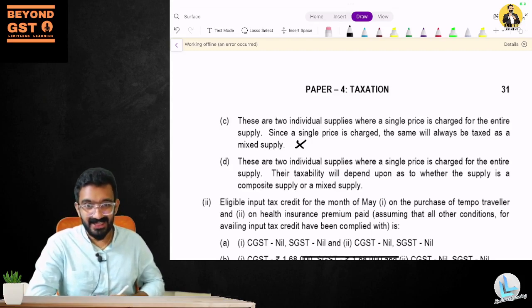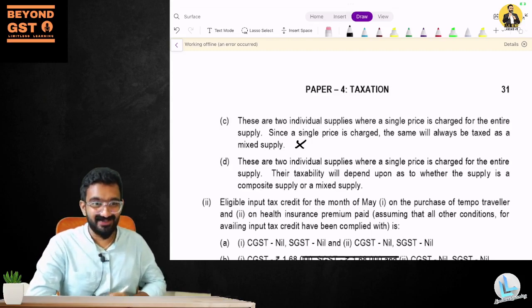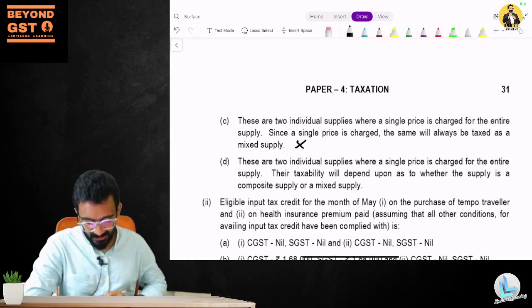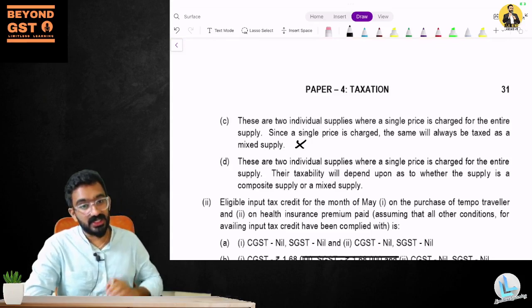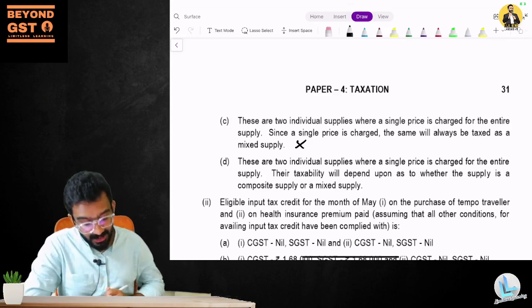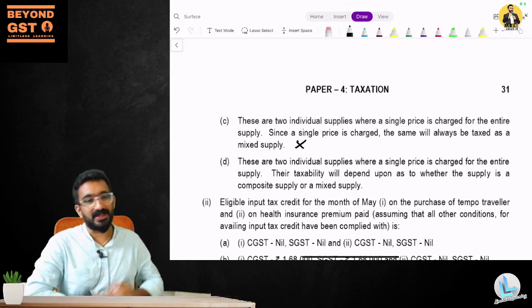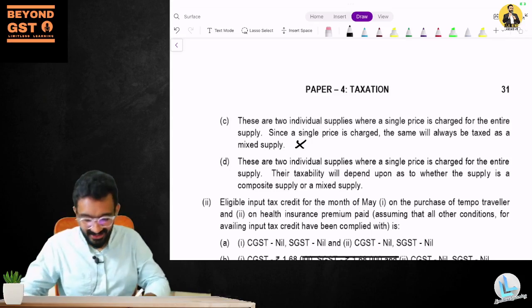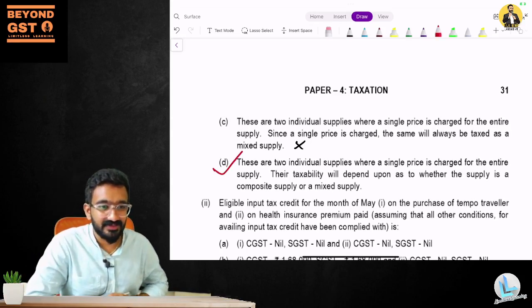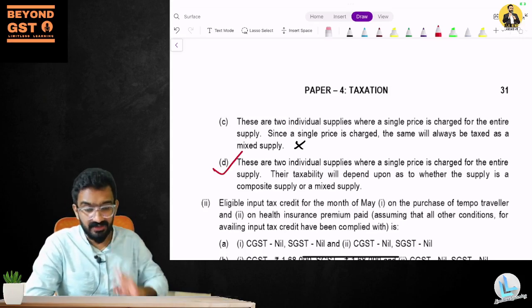Now let's look at the last statement. It has to be correct, because all other statements we have disagreed with. Otherwise, we are in trouble. So D: there are two individual supplies where a single price is charged for the entire supply. Their taxability will depend upon whether the supply is a composite supply or a mixed supply. So this is the correct statement. So D will be the correct answer. That's the clarification that we have in Circular 90.